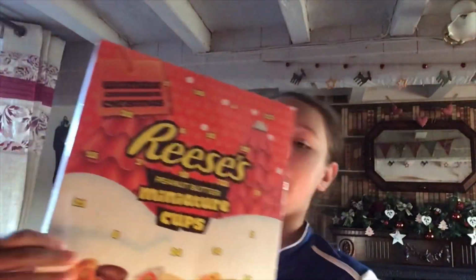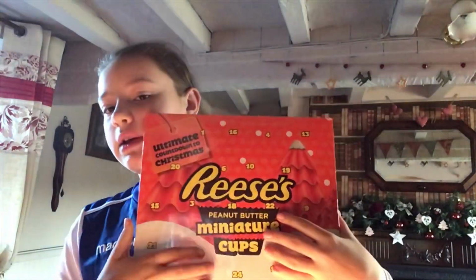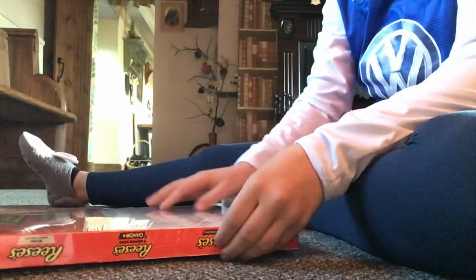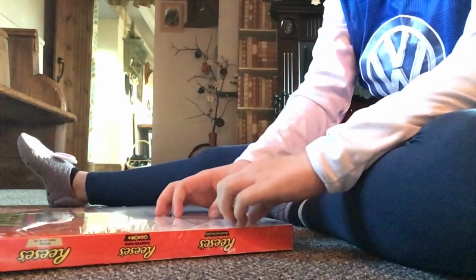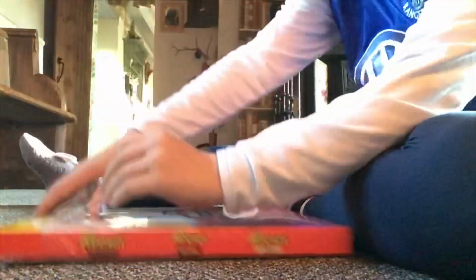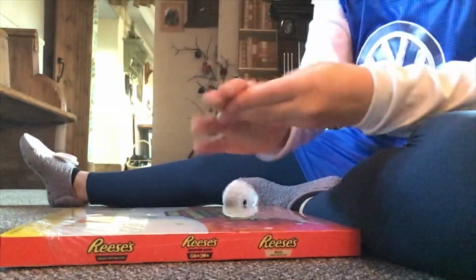I have to bend down because I don't want you to see my logo, but I've got a Reese's advent calendar. Oh my god, Reese's advent calendar. So I'm gonna start opening the packaging. This is so exciting. Yes, got it. Oh no, it's got sticky packaging.